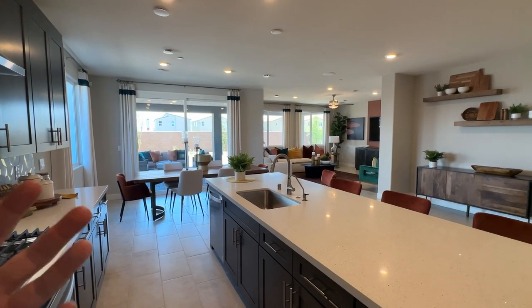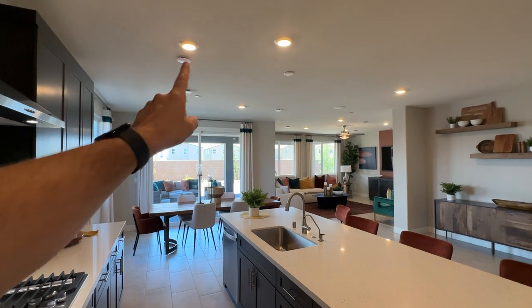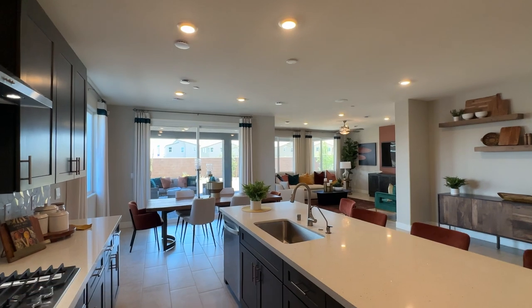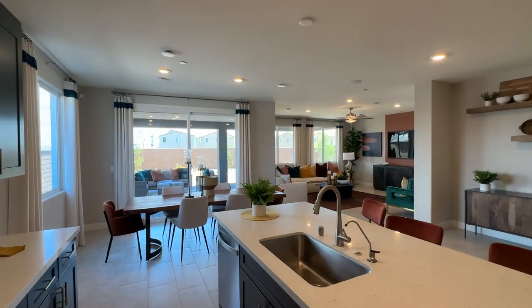nice from a functional perspective, but I don't like to have all those things on the ceilings. I feel like it's a lot going on. I personally am not a fan of it, but I do like the functionality of it for sure.